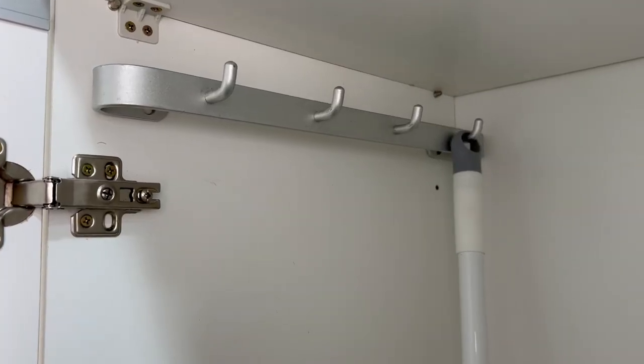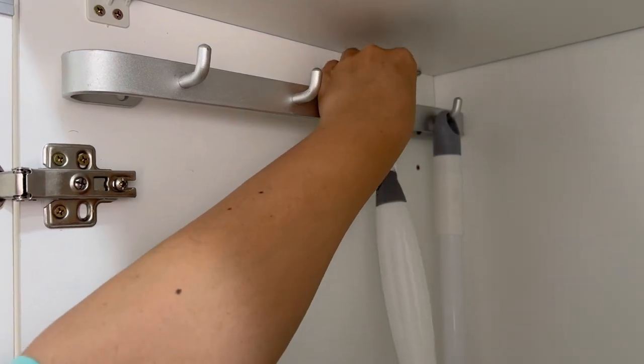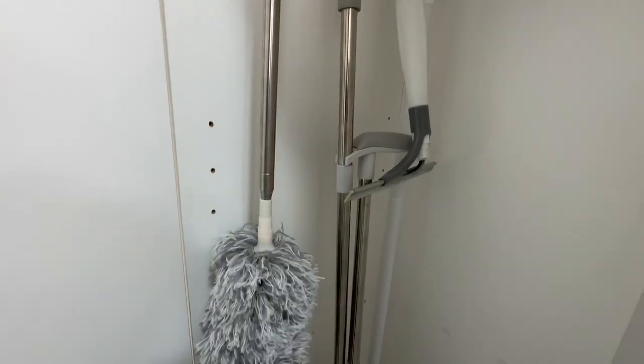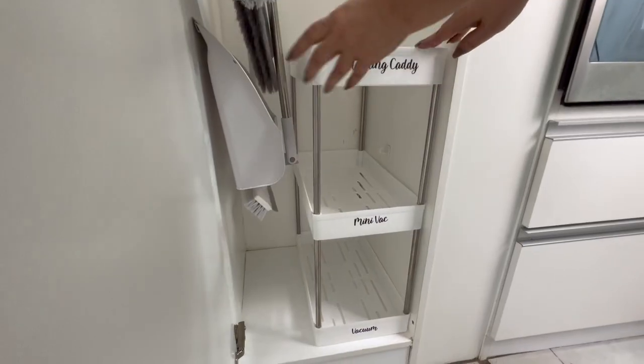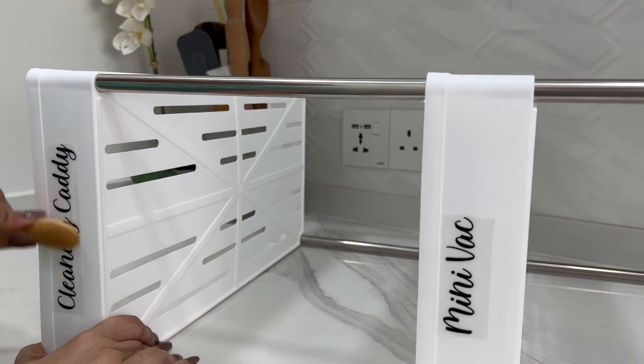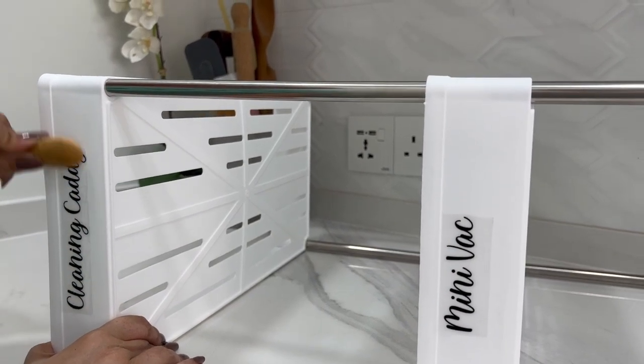Moving on to the broom closet, I also wanted to clean and organize this space a little more. I'm starting by cleaning and hanging back all the cleaning tools. I also got this narrow cart recently that helps to maximize the space inside the broom closet.